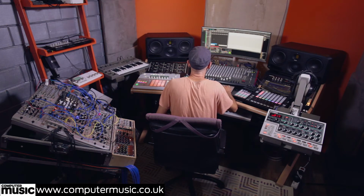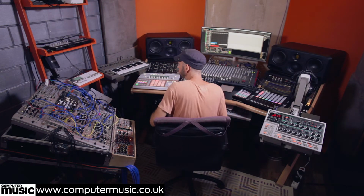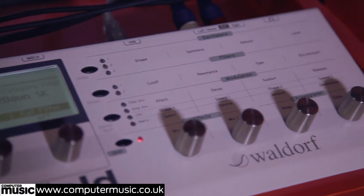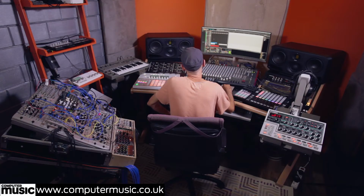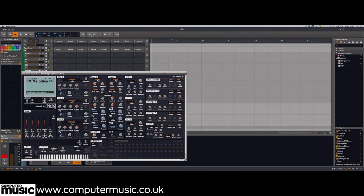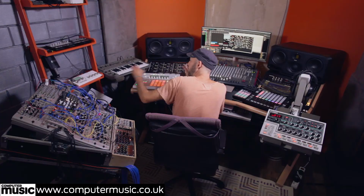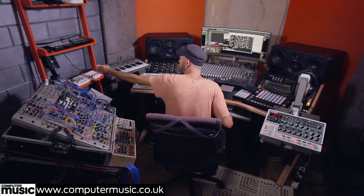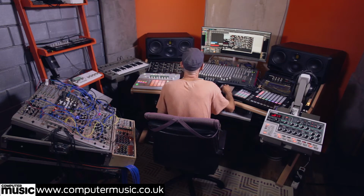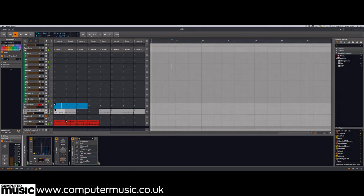There's a few things that I like to use a lot. So the Waldorf Blofeld, for some reason, is a very funny machine, digital thing, but it connects with USB to my computer. And I have a plugin which is called Monstrumfeld. And when I open it up here, you can see that it's basically a VST plugin running the Blofeld. So the sound is coming through the outputs into my mixer here, and the wave of that sound is coming into an audio track here in Bitwig. So I just jam around a little bit and then I record it.